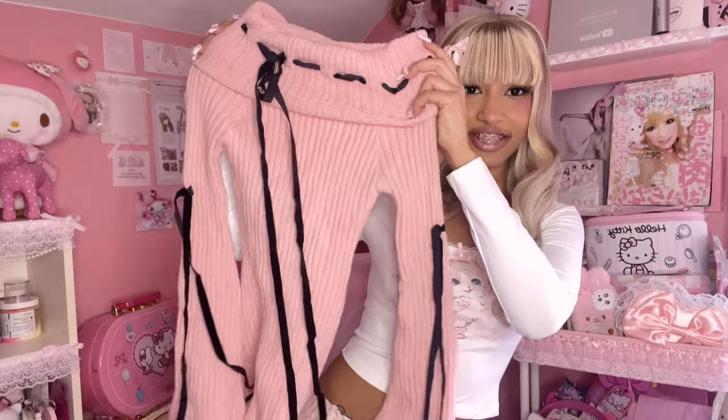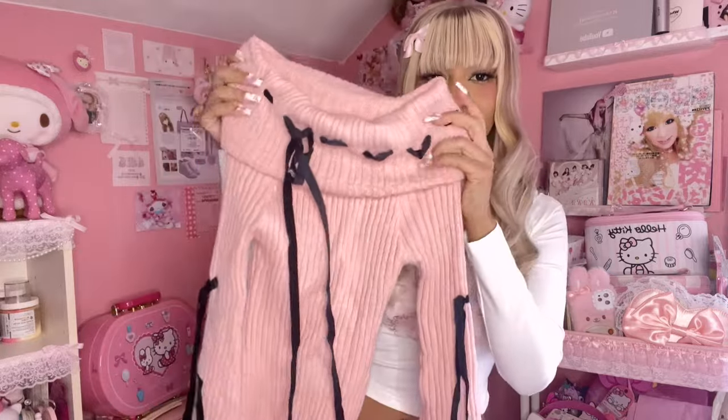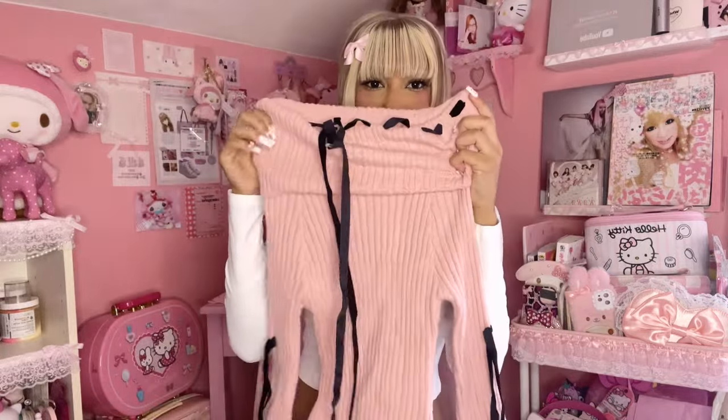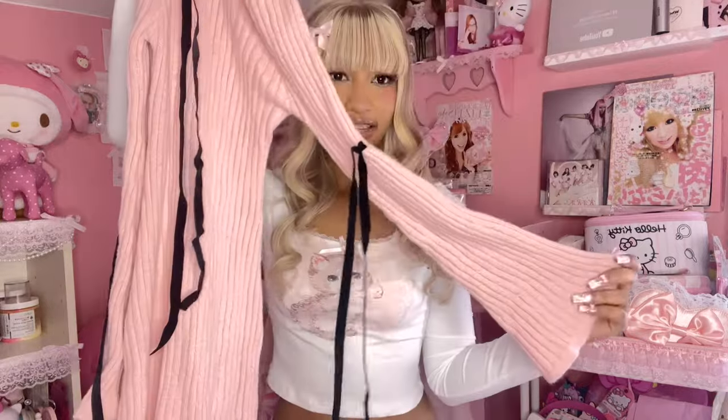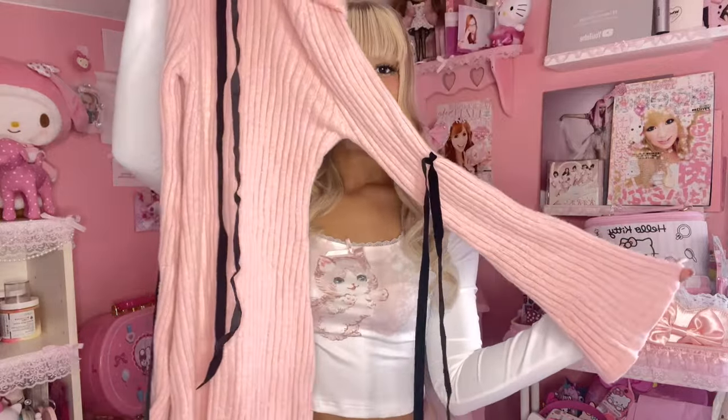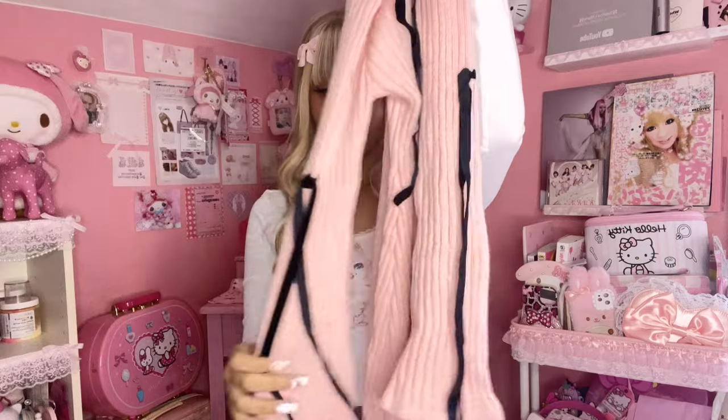I also have this off-shoulder pink and black dress from them. This really puts a spin on the off-shoulder trend that we see so much. Like the sleeves on this kind of flare out, which I thought was so cute.